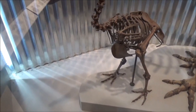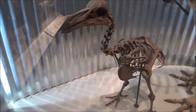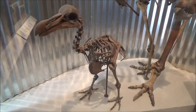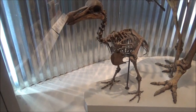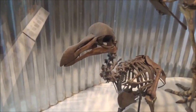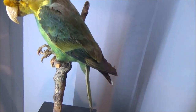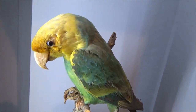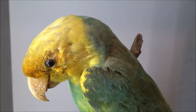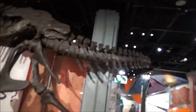And there's a dodo skeleton. I always feel bad for the dodo, the bird that was just killed off because it was completely helpless. Couldn't do anything to defend itself because it was so sheltered. Kind of like me when I was a teenager. And this poor little Carolina parakeet, he's extinct too. Looks really sad. Really sad to be extinct. Sorry, buddy. People suck sometimes.